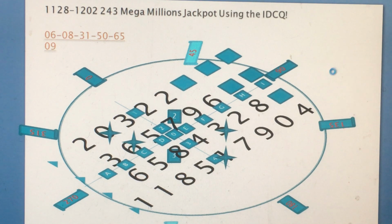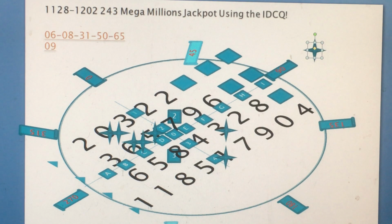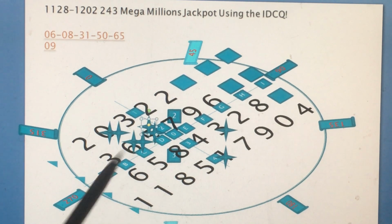Now, the next combination to be in the IDCQ system is 50, which is also with one frequency in the Dster. Now, the hot coordinates now, you see my cursor, will be C1. Now, the 65 combination with more than one frequency, about 3 frequency in the Dster, right around this spot. Now, so far we have 3 hot coordinates. The other 2 hot coordinates are C2 and D2.